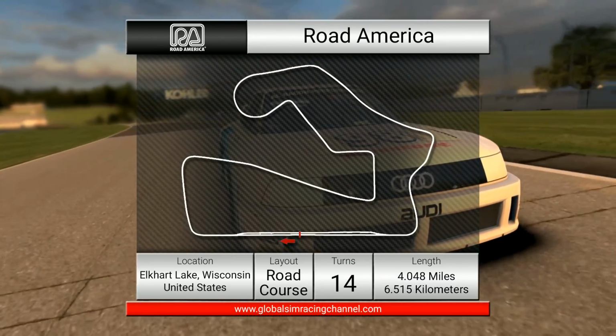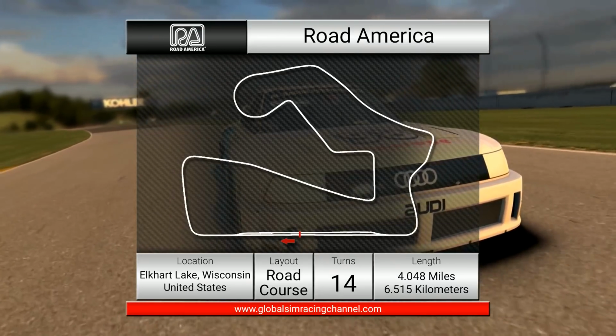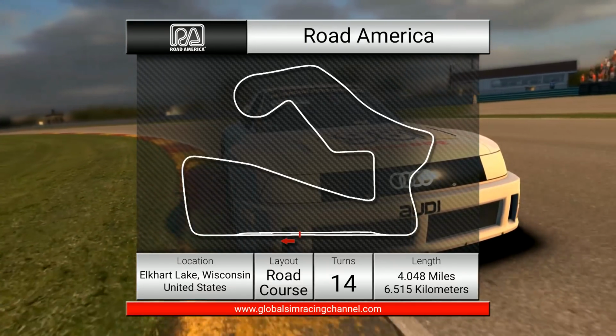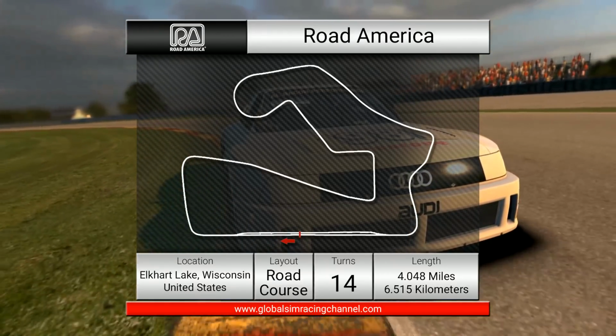But as a fan and as a driver, my favorite is the left-hander, that is Corner 5. Watch for it on our video lap guide. I think it's the action corner on this track.